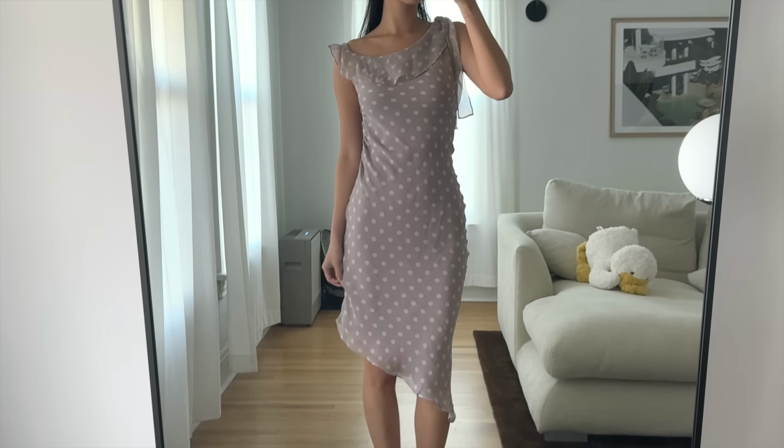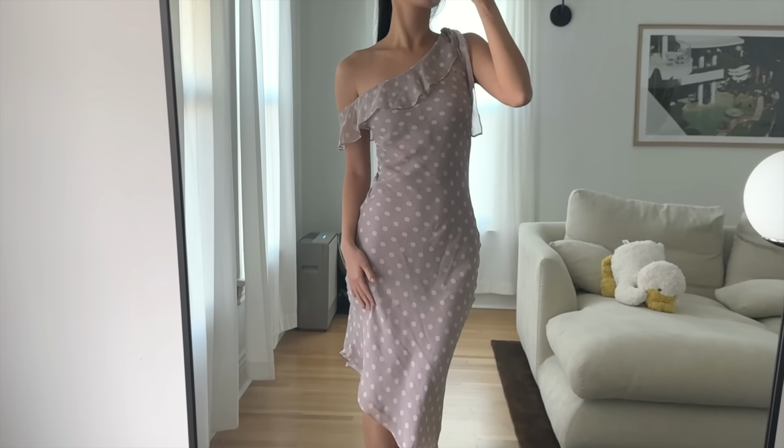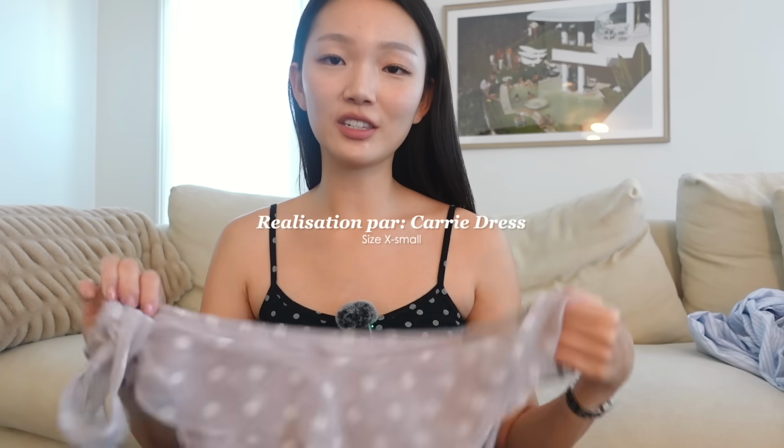Thank you, Glony. It's always been a dream of mine to own a Realization Par dress. And this in polka dot, I thought was perfect for Valentine's Day. That was like the occasion that I bought it for, but I will be wearing this non-stop.